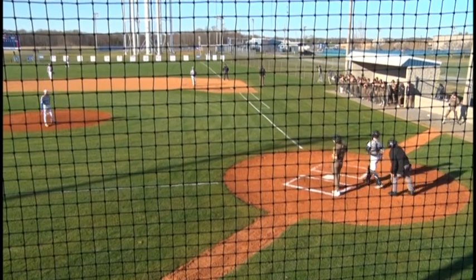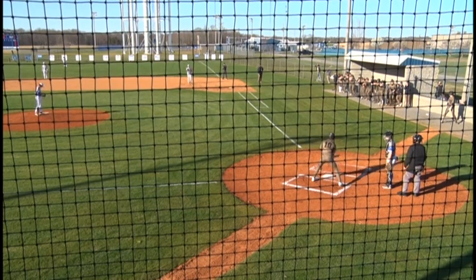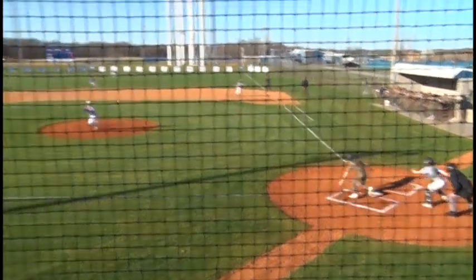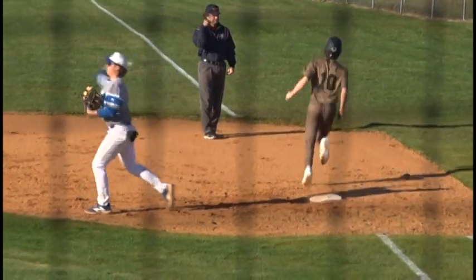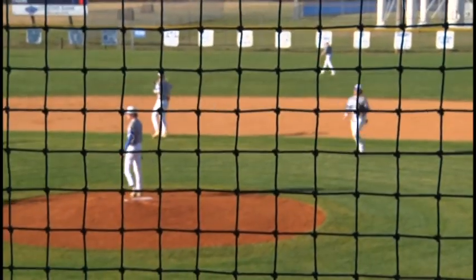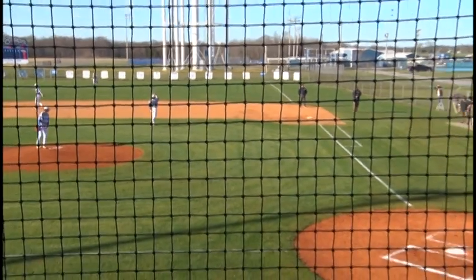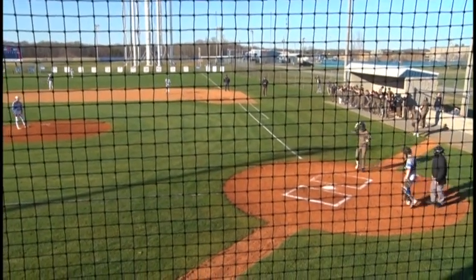Count goes to 1-2 now with one away to Claywell. Here's the pitch. He started to go, decided not to go. That'll make it 2-2. Ground ball right back to the pitcher. Hunt throws over to Poston at first and records the second out of the inning. Top of the first, no score. 2 outs. Next up for the Owls is going to be number 3, Gammon. He's pitching today for the Owls.